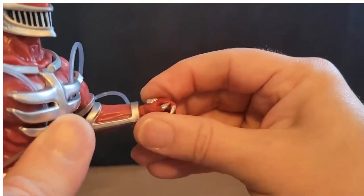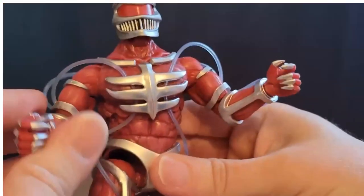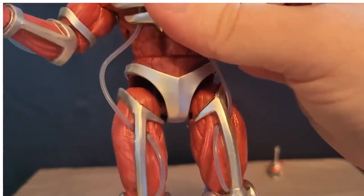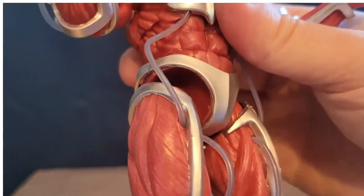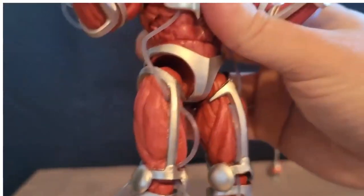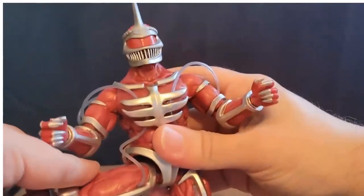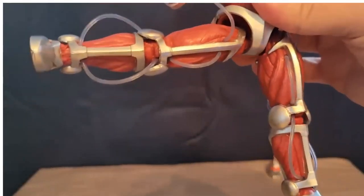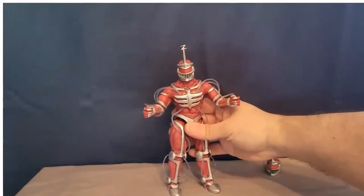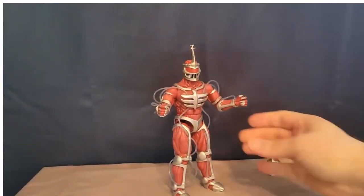Sometimes with Super 7 Ultimates, the wrists are kind of shallow and they can fall out, so those are pretty good. Now the hips are probably where the issue is, because there's a really big gap in his hips, especially in his right hip. And I guess that's so he can kick forward and go out to the side real easy so things don't get stuck. And that's fine, but when you just have him standing there, you can see this very noticeable gap in his hip.